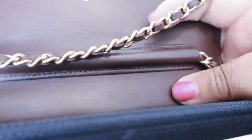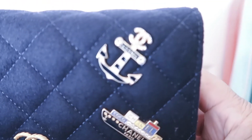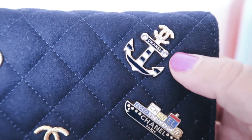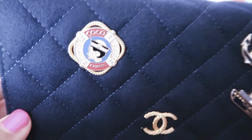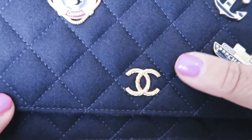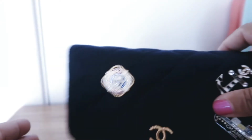So I'm really excited about this bag to carry on board, and it has, as you can see, the beautiful little Chanel ship. It has this anchor, and this is a pretty gold tone. So I'm really excited about that bag. So I'm going to set that to the side there.